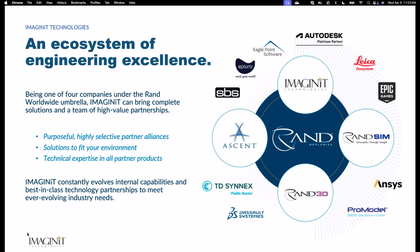The other parts of IMAGINiT include Ascent, which is a learning and training aspect of our company that provides curriculum and training services for Autodesk products. RAND Sim, which provides simulation engineering for companies that want to bring products into the marketplace. And RAND 3D, which is a leading provider of training and consulting services to innovators that use Dassault and PTC products.